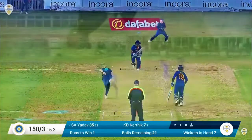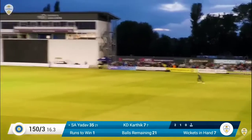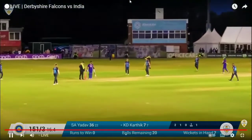Scrimshaw bowls. It's turned into the leg side by Yadav, and India go through for the single to win this game by 7 wickets.